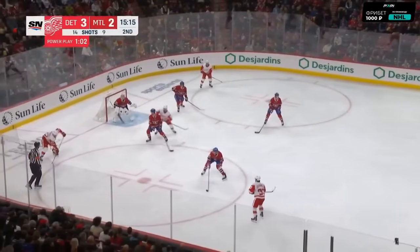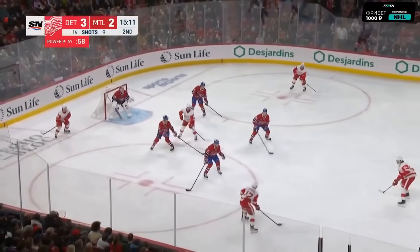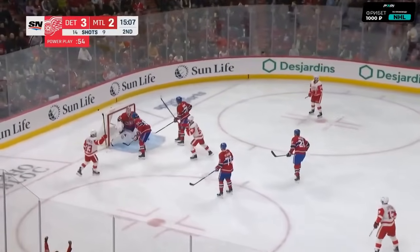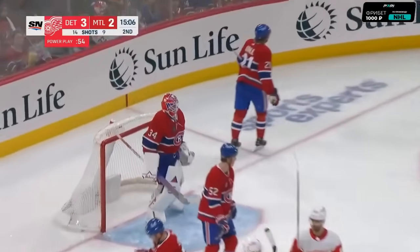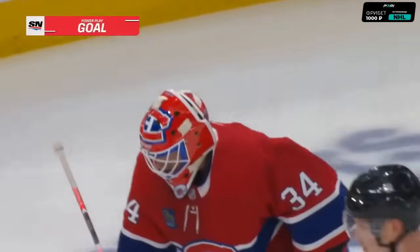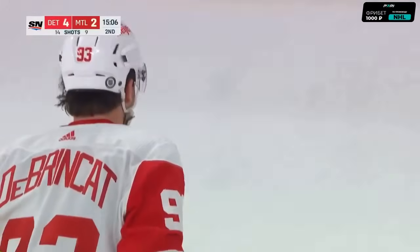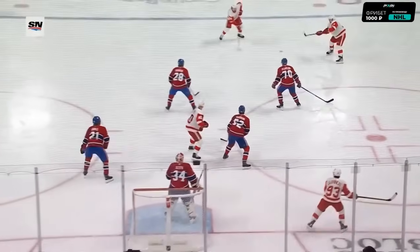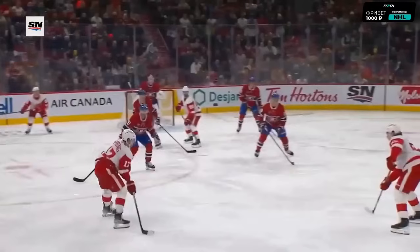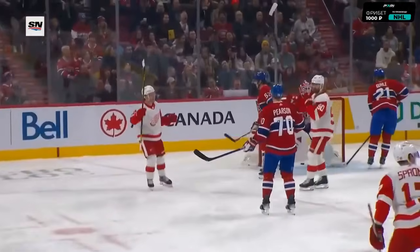Laid off for Alex DeBrincat. Got it down to Sprong. Sprong hands it off for Seider. Back for DeBrincat, scores! Alex DeBrincat with his 200th career goal. It's a power play marker, and it makes it 4-2 Detroit. You see Pearson stick to the right, to the right, to the right. Nobody puts their stick over. At some point, move the stick into the lane so this pass is not available down to DeBrincat.